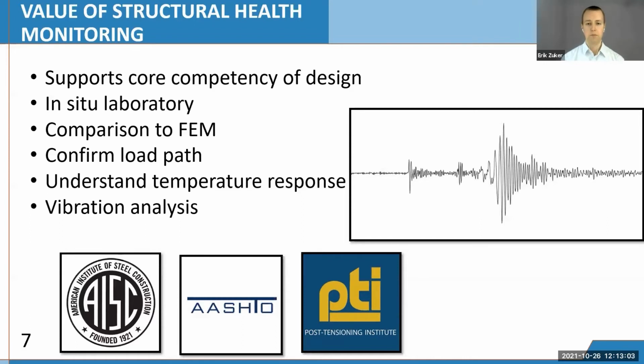By using SHM and observing the behavior in the field and comparing to that complex model, we can better align the boundary conditions. We can also use it to identify a load path, especially in complex structures. One simple example was a steel grillage that we had, and we had both a finite element model in the theoretical space, as well as strain gauges on the bottom flange to understand strain in the longitudinal direction. When trains of a known weight passed over, the response of the structure was about 1/4 in the field of what we anticipated in the FEM model.